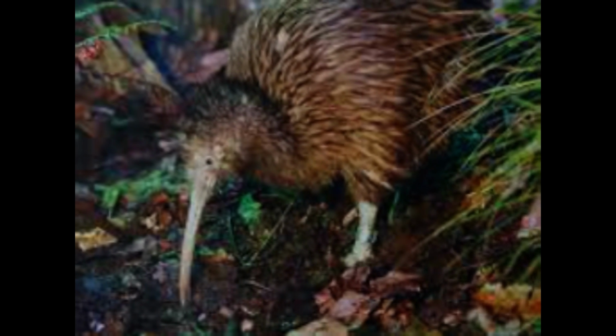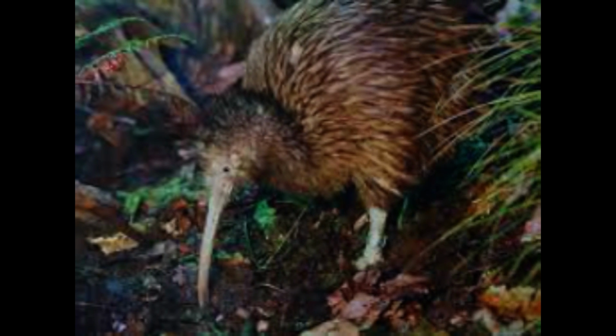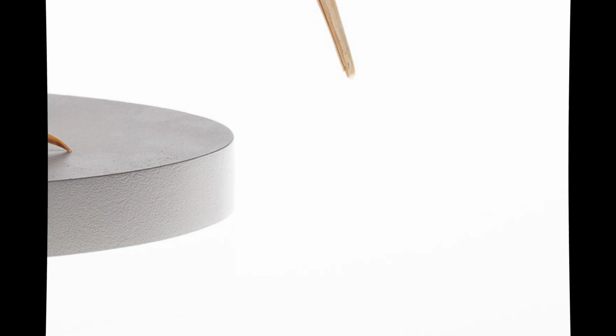Alright, let's get into the next fact. Fact 3, 70,000 left. The kiwi is a relatively endangered animal. Because it's only found in New Zealand itself, there's only about 70,000 kiwis left. It's very interesting that they're losing about 2% of wild kiwis every year. That's around 20 per week that is being killed by other means than natural causes.